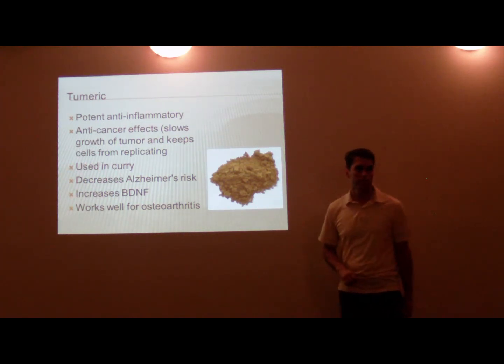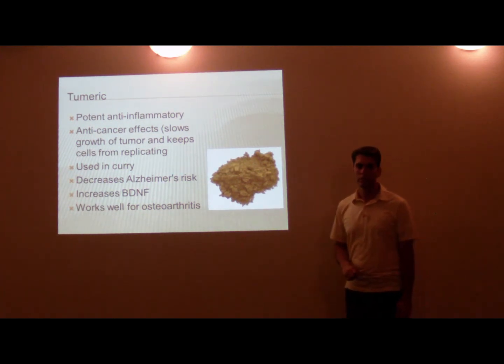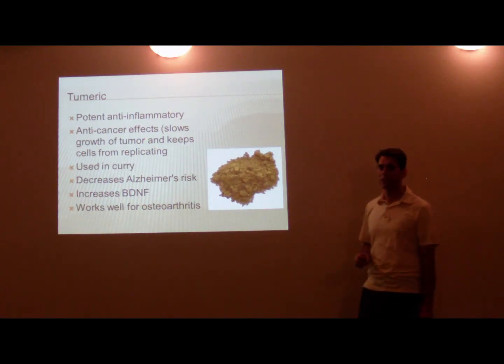Wow. So with apple cider vinegar, how does it work with that, do you know? Apple cider vinegar and turmeric? I don't know. I use apple cider vinegar for other things, but I have never seen it used in combination.